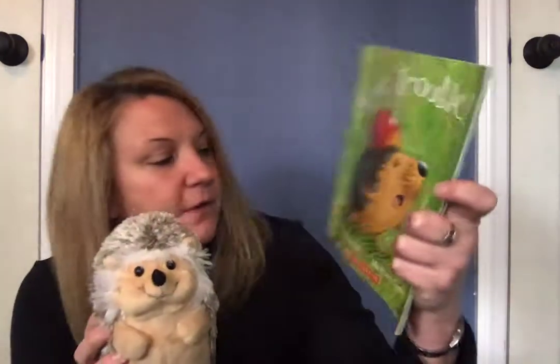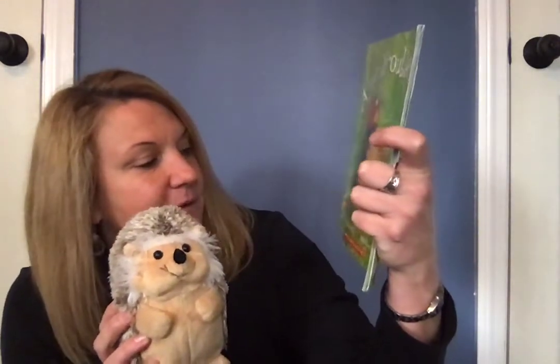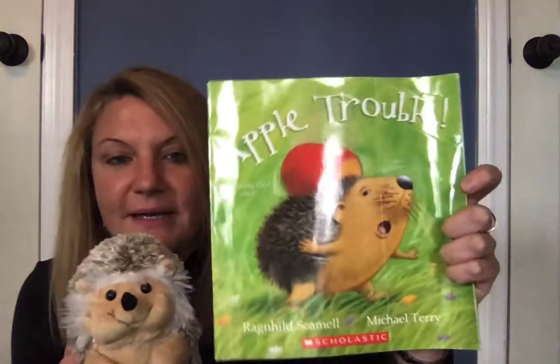I'm going to read you a book today about a hedgehog, and somebody came to help me tell the story. Who's this? It's Hedgehog. She says hello, and she can't wait to tell you the story because it's pretty silly. Lots of stuff gets stuck on her back, okay? It's called Apple Trouble by Ragnhild Skammo, and the illustrator is Michael Terry. So remember, the author does the words, the illustrator does the pictures.